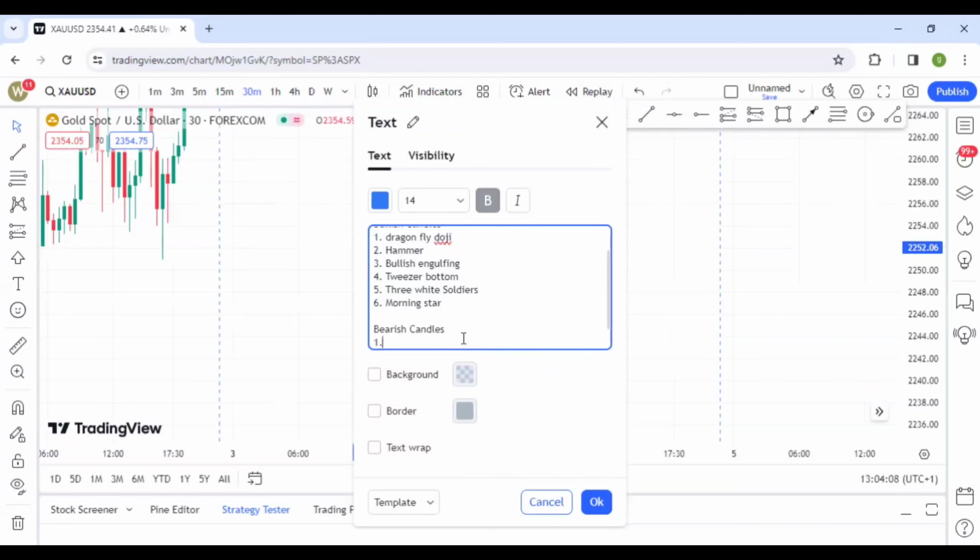The first in line is Gravestone Doji. The second one is Shooting Star. The third one is bearish engulfing. The fourth one is tweezer top. The fifth one is three black crows.